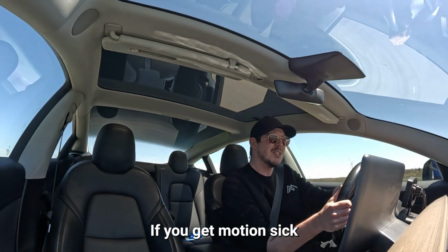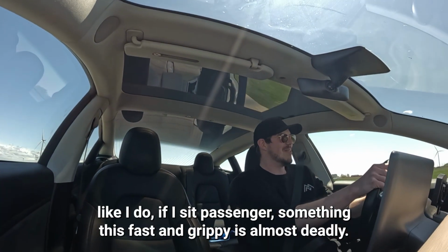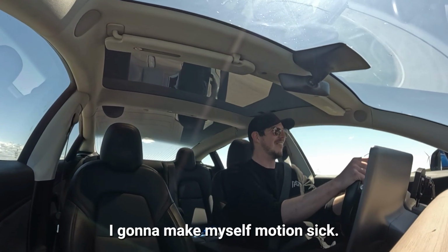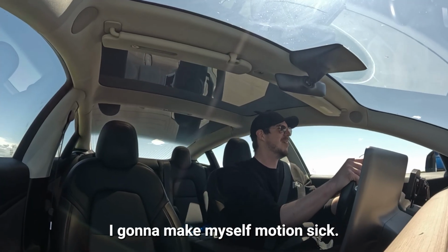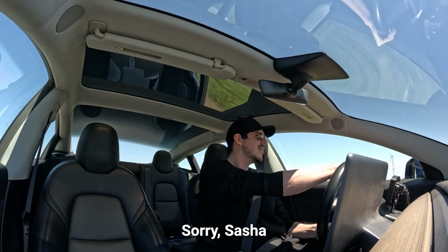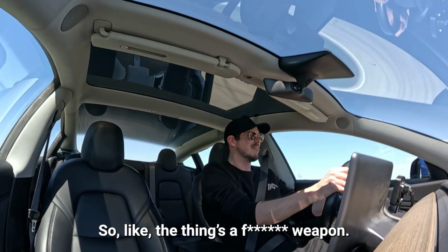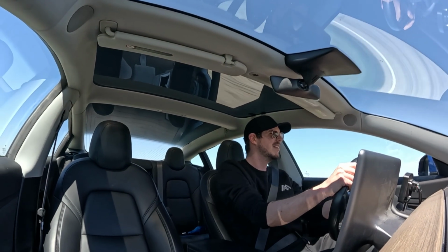If you get motion sick, like I do if I sit passenger, something this fast and grippy is almost deadly. I'm gonna make myself motion sick. We're gonna kill the brakes too. Sorry, Saj. Oh my god. He also turned on the party box, so the thing's a fucking weapon.